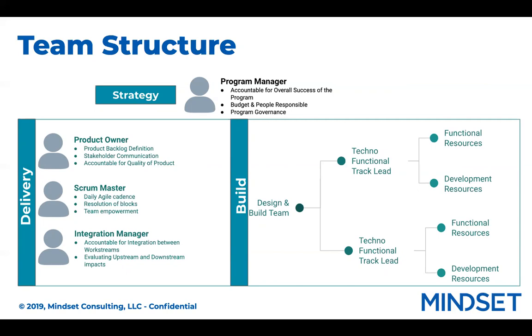And then on the delivery side, we have the product owner, who is responsible for creating the product backlog. He plays the role of a customer internal to the team, and he makes sure that there's a prioritized backlog, a quantified backlog, and acceptance criteria defined for the backlog. And then we have the Scrum Master, who is essentially playing the role of a servant leader and making sure that the team is able to move forward without any roadblocks, and they are getting all their dependencies resolved on time.